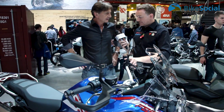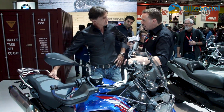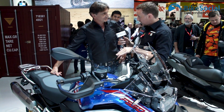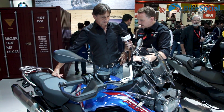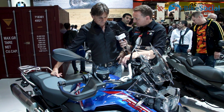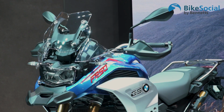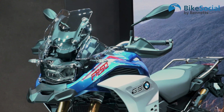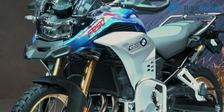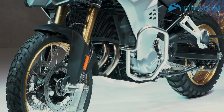It's got quite a tough stance, like you say, much more manly, perhaps, than the base model, the non-adventure version. So you've got knobblies on here, wire spoke wheels, the engine bars. These are all standard parts of the adventure bike. This is standard. I mean, the tires obviously you can choose. You can have normal street tires if you want, but the spoke wheels are standard here. The longer travel is standard, and otherwise, apart from this, I think it's very obvious. It's a true member of our GS family.